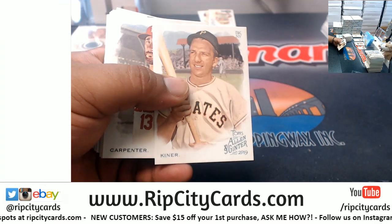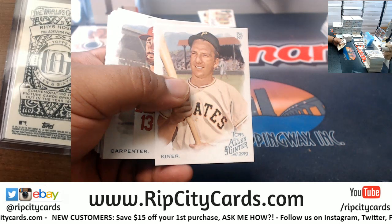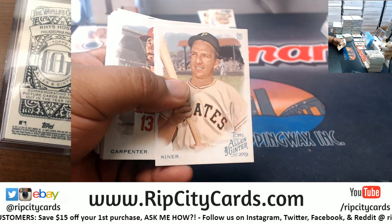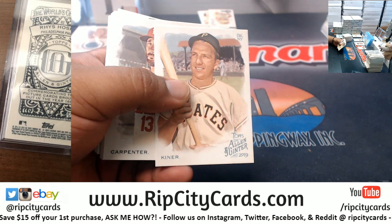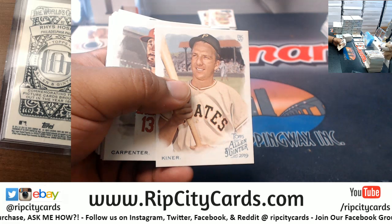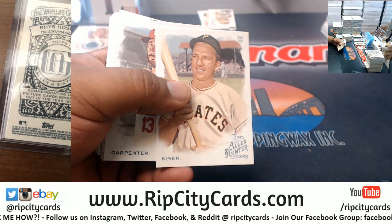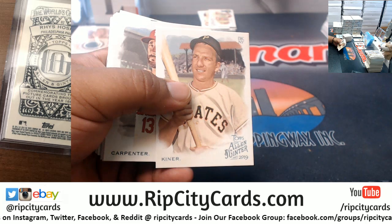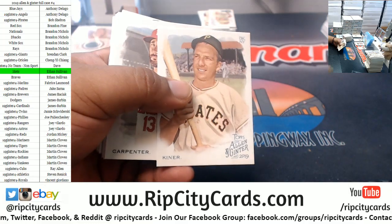Minions, is that what the card looks like? The mini? So instead of the... So what's the difference? The difference is it just doesn't have the card number. It'll just have the Ginter logo there. Interesting. Very interesting.